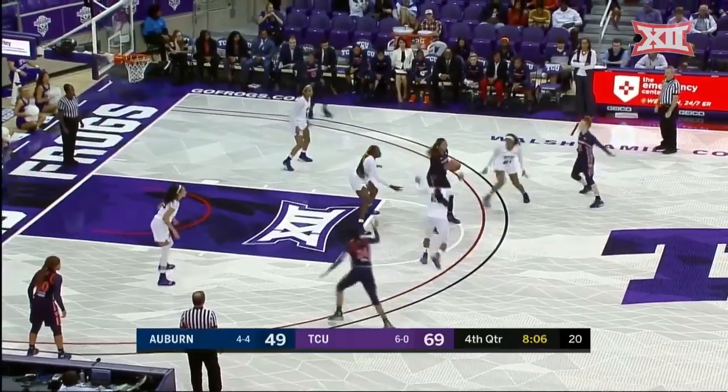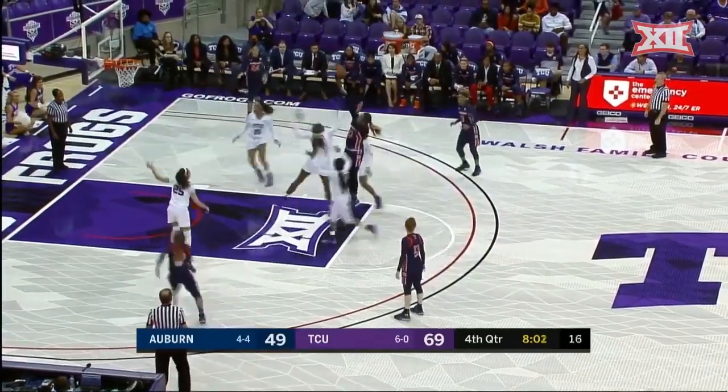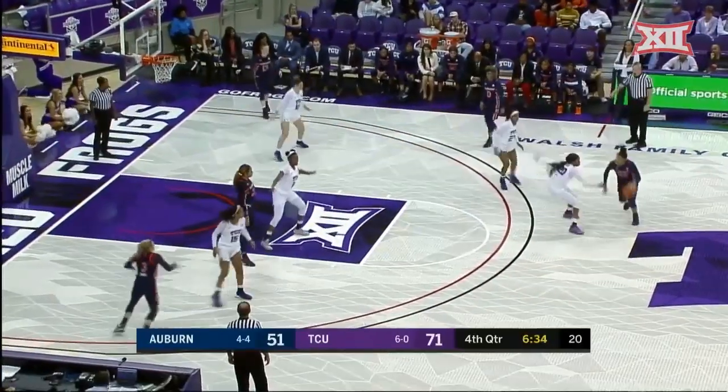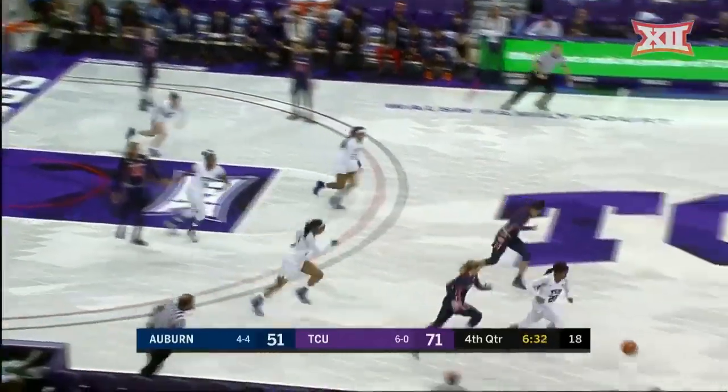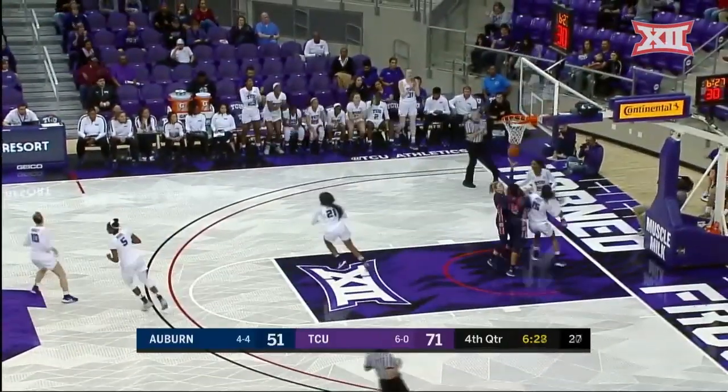Hanson with it, out high. Flips it to Unique Thompson, who's kind of gone quiet lately. Now pulls up at the free throw line, and just as I say that, hits the two. Frogs by 20, 6.5 minutes to go, and here's a tip in the backcourt, a steal for Hurd, going for the layup, and got it.